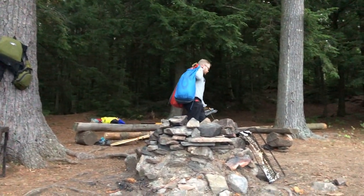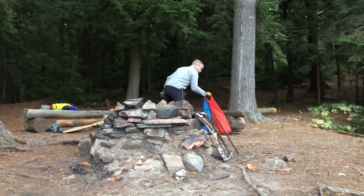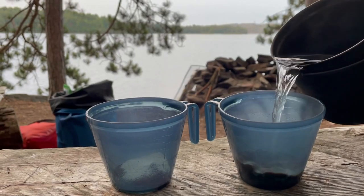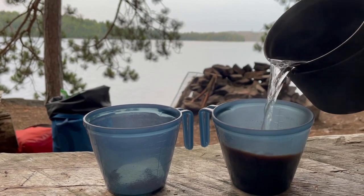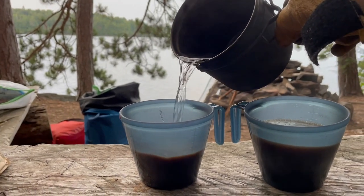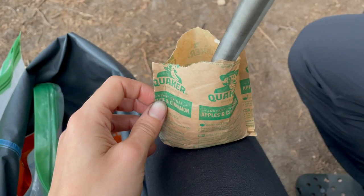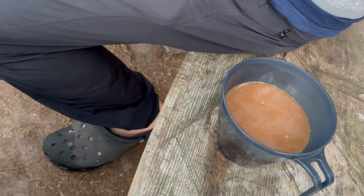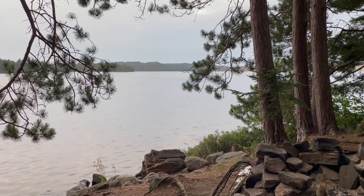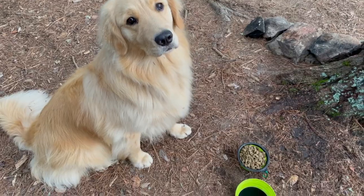Morning. Morning. Just some quick oatmeal and coffee this morning so we can head out. It's gonna get pretty windy, and windier as the day goes. Okay.